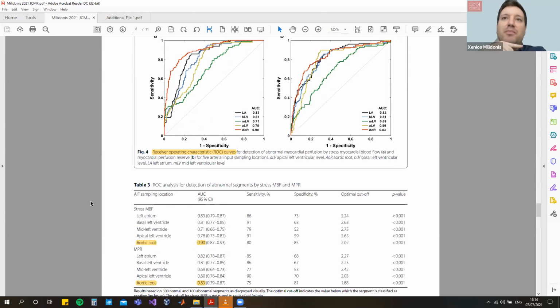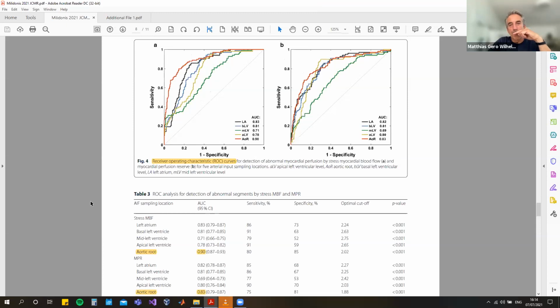There are actually studies that combined stress MBF and MPR in statistical models and found that it actually increases the diagnostic accuracy for the detection of ischemia compared to stress MBF alone. So I would say if you have the ability to just spend 2 more minutes and acquire a REST scan to estimate MBF, to estimate MPR, I don't see why not doing that. But I don't know if you want to add anything to that.